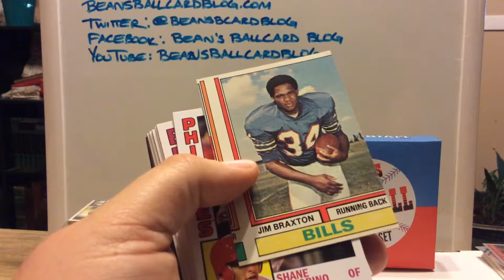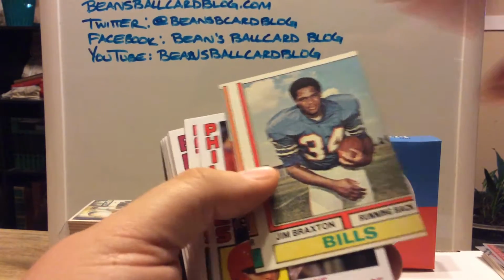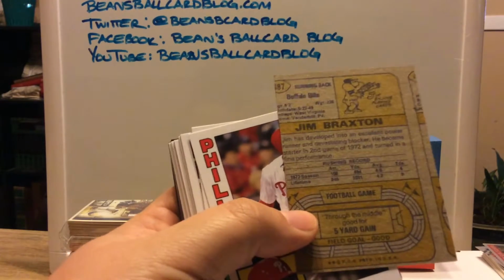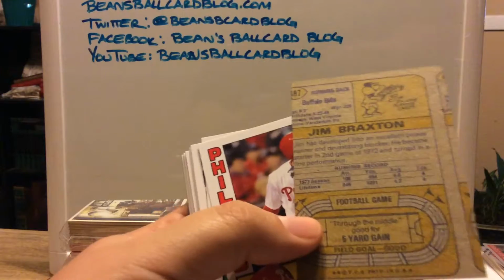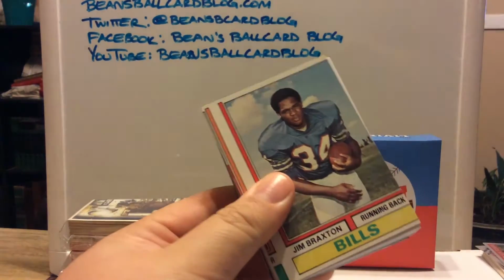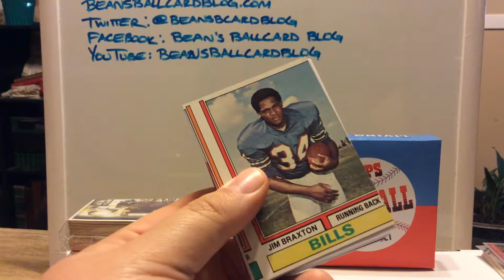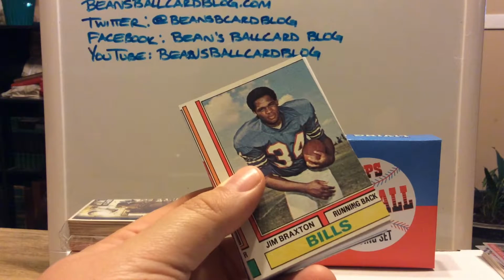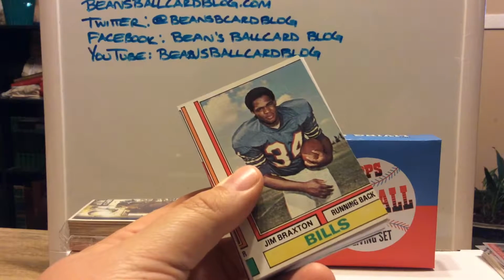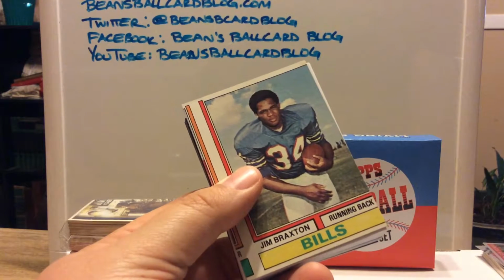Miscut, I think I got this for $0.10, but thought it'd be fun for my WVU collection because Jim Braxton was a running back at West Virginia, and for those that don't know, you probably also don't care, but my dad worked for a long time at the residence halls that were called towers, and Braxton Tower was the name of one of the towers.